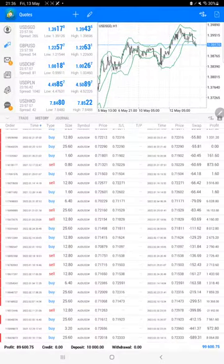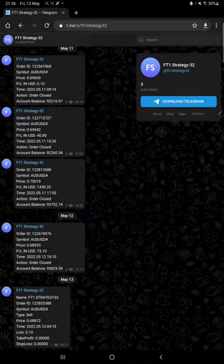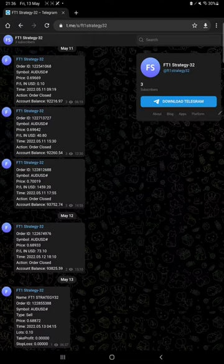So the total profit is $89,600. There is a current balance which is $99,600, almost 900% returns we have achieved, and current equity is now $99,600. Also the same details as per the MT4, it is available on Telegram with the order ID.